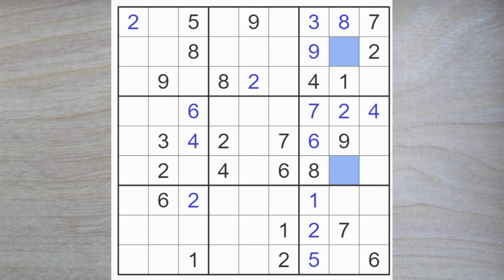Therefore, 5, 6 here. 6 blocks, here's a 5, here's a 6. The square can only be a 5. And now a 1 and a 3 for these two squares. The 3 blocks over, here's a 1 and here's a 3. That looks about right. Remembering that these are 7, 9, we know that this must be a 1.